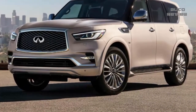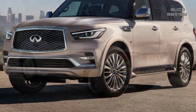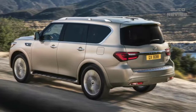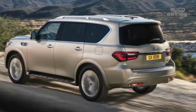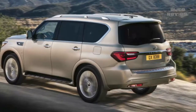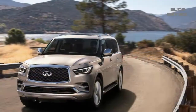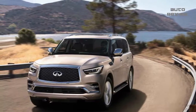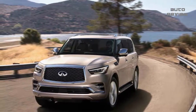Infiniti debuted a minor refresh for the full-size QX80 SUV at the Dubai Auto Show today. The automaker released few details about the revised model, but based on the pictures, the updates are pretty subtle.